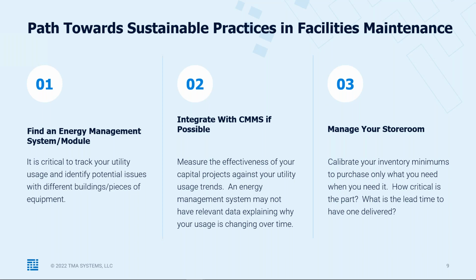So setting those two pieces of information alongside each other is really important to me if you're going to have something actionable to do after taking a look at, okay, well, this building has extremely high energy costs. Well, I bet something in your CMMS system would tell you why that is.